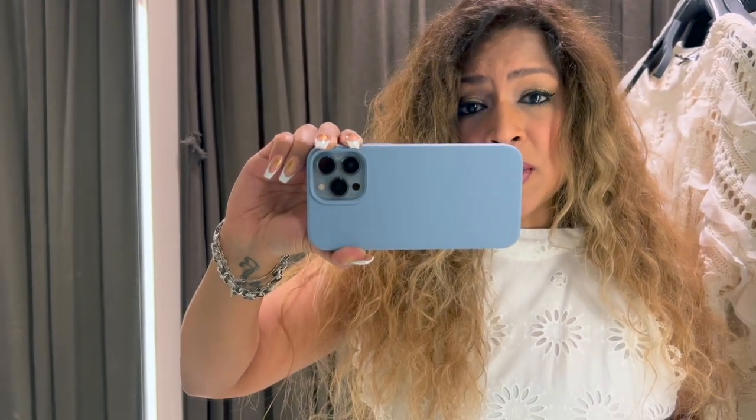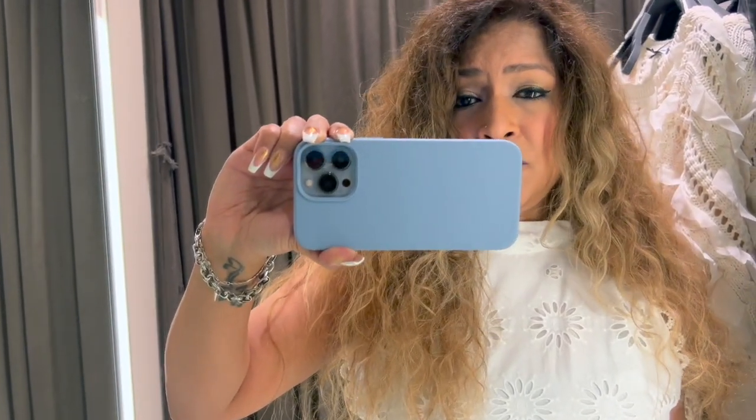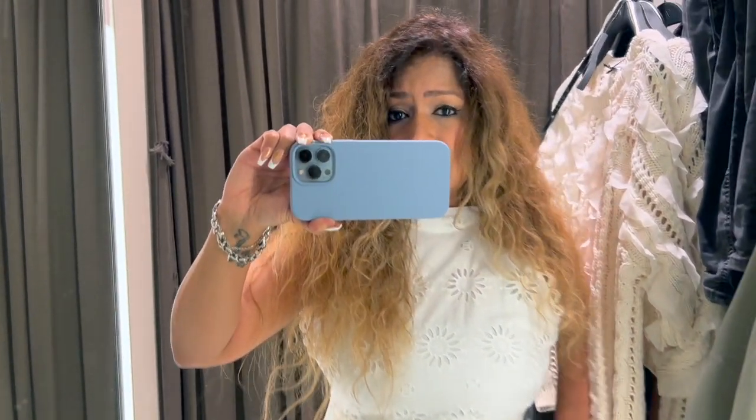I'm a 5'2" girl. I'm a bit curvy. I've got bust and I've got hips. But I would wear this dress because for me, it fits like a maxi look.